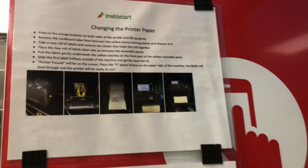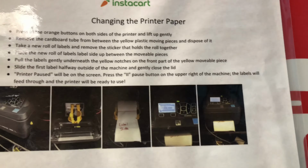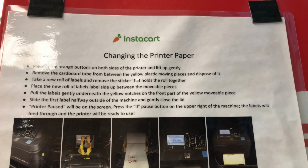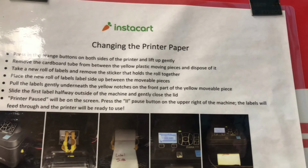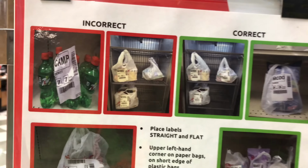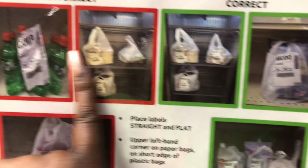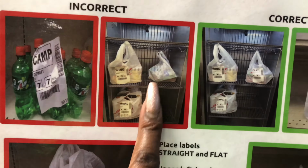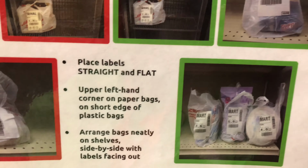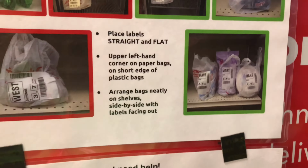And then you will be dealing with a printer. If you need to know how to change the paper, if anything ever happens to it, your store will have instructions for changing the printer paper. It also tells you the correct way to stage. As you can see, this is correct. That is a no-go. Like that person didn't even care. Labels don't go on there like that. It tells you to place labels straight and flat. Try your best to do this, because baby, don't nobody want to come here and get their bag like that.